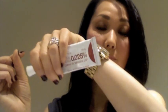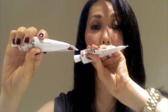So from February, it's got all my medical info on there. So I've used that much. Woo! That's me. And this is the full tube, and that's what I'm up to right now. So it takes a long time to use this up. So, you know, 25 bucks, and it'll last you well over a year.